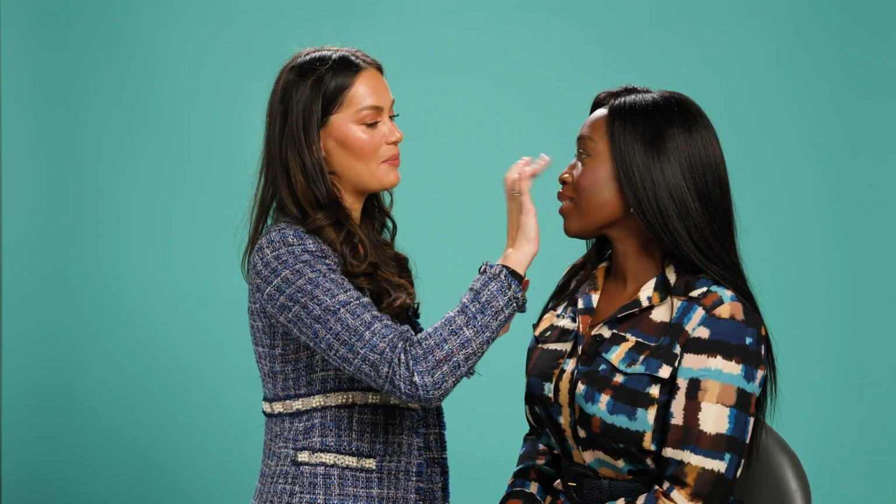I also love to take a little bit of blush just on the bridge of the nose there, just to tie the look together. Oh, nice. There we go. I look like I've got rosier cheeks now. Yes. Love it.